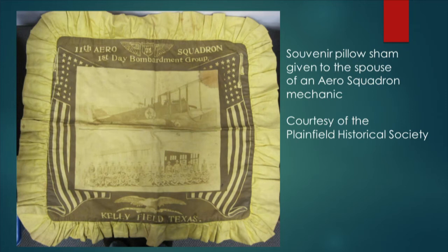So it tells me that he was stationed at Kelly Field, Texas. It tells me that he was in the 11th Aero Squadron in the First Day Bombardment Group. That's a real unit. It's not a one-day thing. They didn't all disband after the first day of the war. This was the name of the company throughout the course of the war. So it's a photo of the planes that they would fly or that they would maintain, and a photo of all of the soldiers who were in that particular unit.